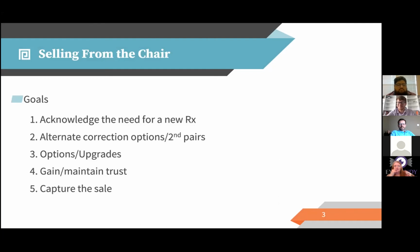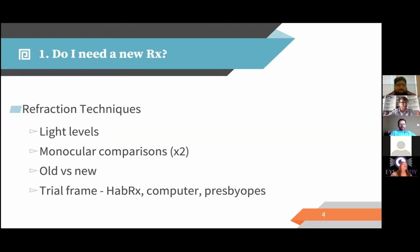So what I want to discuss today is a couple things. First, we want to get the patient to acknowledge the need for a new RX. If they come in and say, I need a new RX, boom, you've already checked that off the list, done. But that's typically not the case. We're going to go over alternative corrections, second pairs, how to discuss options, upgrades. We're going to discuss gaining and maintaining trust, which I think is super important, especially when you're coming from a sales approach. And of course, capturing the sale.